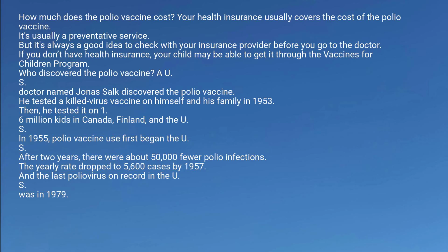Who discovered the polio vaccine? A U.S. doctor named Jonas Salk discovered the polio vaccine. He tested a killed virus vaccine on himself and his family in 1953. Then, he tested it on 1.6 million kids in Canada, Finland, and the U.S. in 1955.